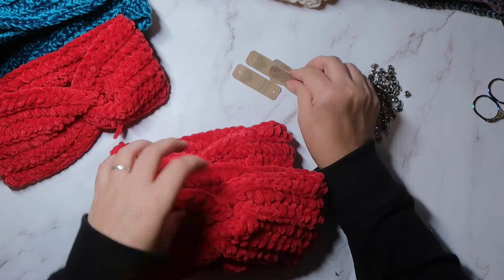So they're all done, they're the twisty turban style headbands. I've got a whole bunch of these ready for the Christmas market, and that's one big job off my to-do list, which is good because I needed that.